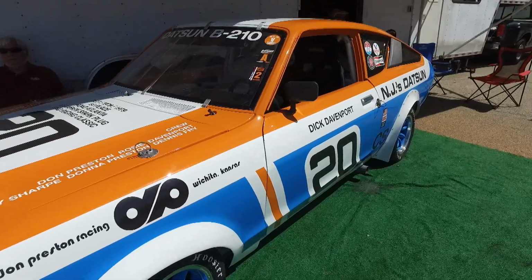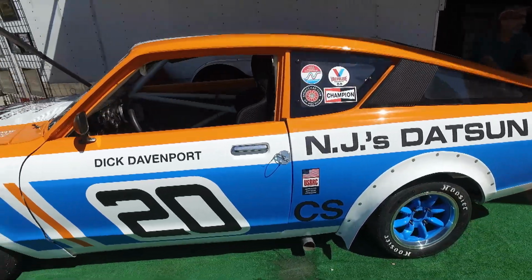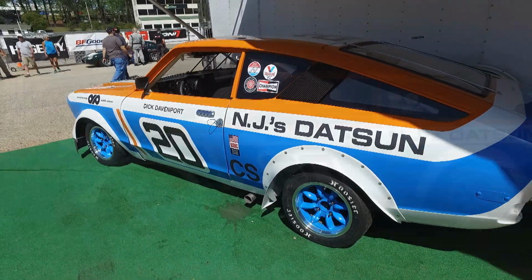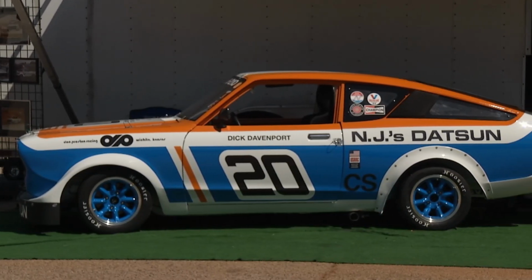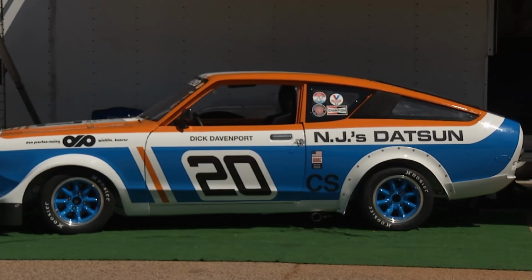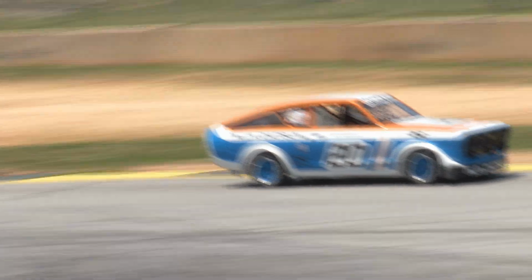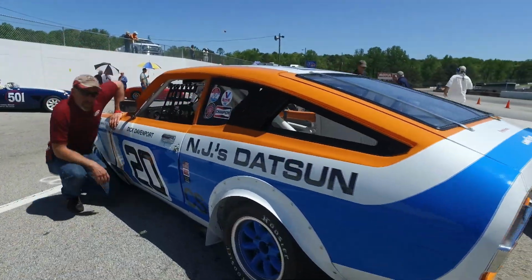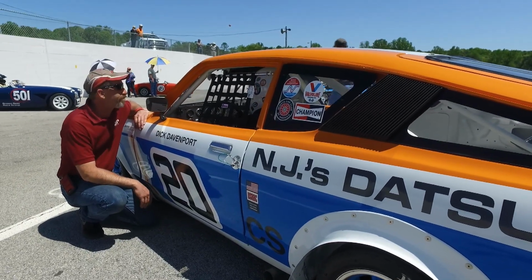Fast forward 35 years, I found the car. It was up in Connecticut and I bought it, maybe paid a little too much for it, but sat on it for 3 years. Don Preston restored it. Owners before it had modified it. They'd put a lot of roll cage in it. They really kind of screwed it up, but Preston, boy, he put it back exactly the way it was as it rolled off the track in 1979 after my dad's 3rd consecutive national championship. And for me to get in it and drive it, it's pretty cool.